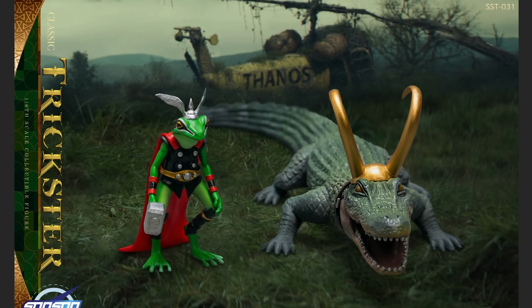One accessory we did not get with the Hot Toys one, we didn't get Throg. So here we got Throg, which I think is a super cool accessory, and it will help round out your Loki verse, and I think it's just great.